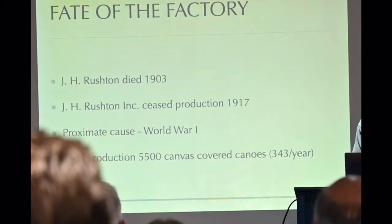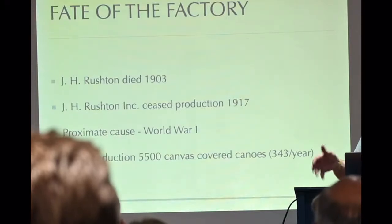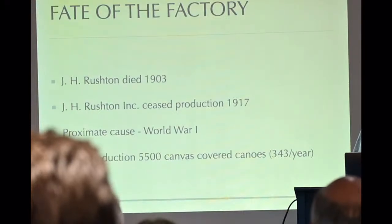So the Rushton company entirely ceased production in 1917, and it's presumably because World War I was starting to happen. The total production that we have been able to guesstimate by recording the serial numbers of all these canoes, because each one had a sequentially numbered serial number stamped on it, is that it was about 5,500 canvas canoes in total, which roughly averages 340 per year.